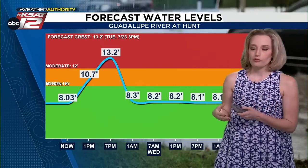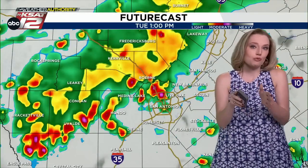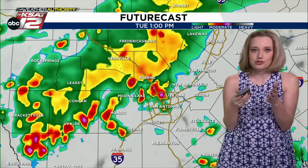Just try to avoid those riverbanks if at all possible. The most important thing, even though this rain is good, is to remember safety. Turn around, don't drown. That is the key point here that I would love to stress to you all.